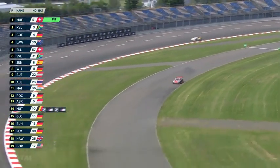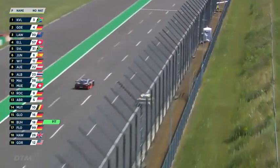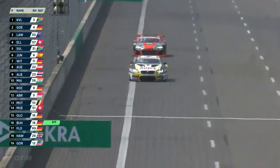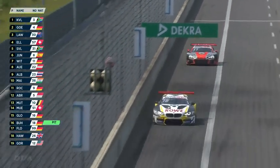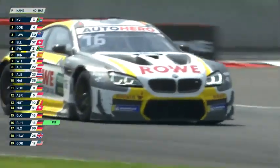Right, finally pull the trigger and head out. And he's going to rejoin just in front of Timo Glock. So 14th, I think. Or is he? No, just behind him, actually. Can't get out in front of Glock either. So that's not worked out really that well, has it, for Nico Müller.